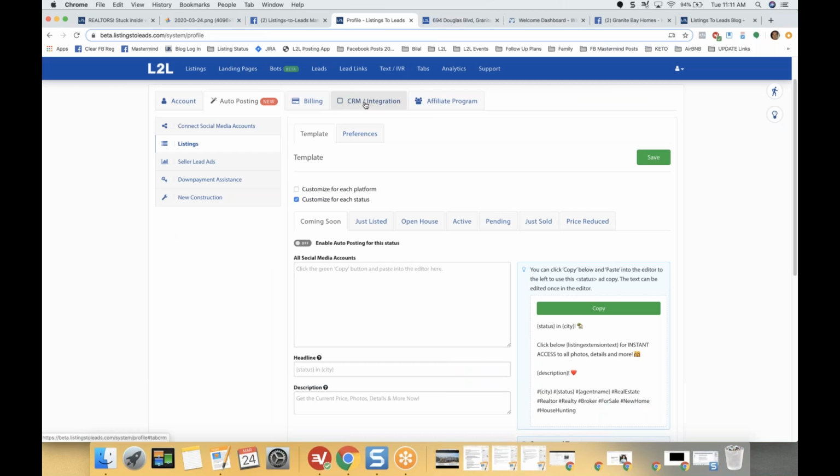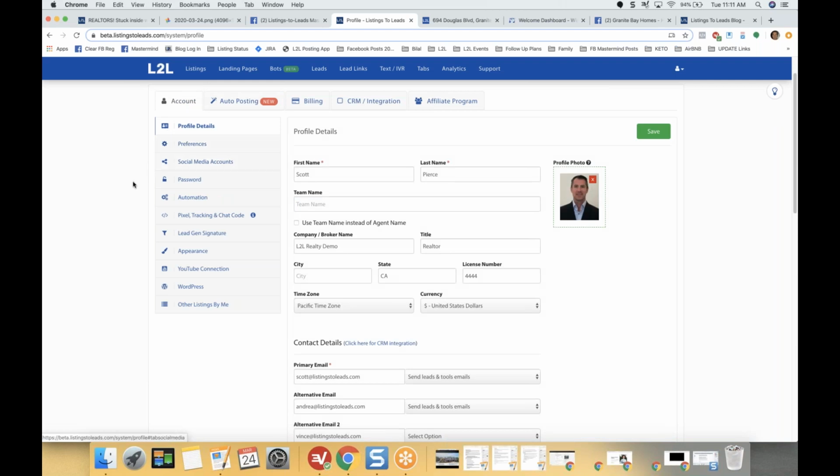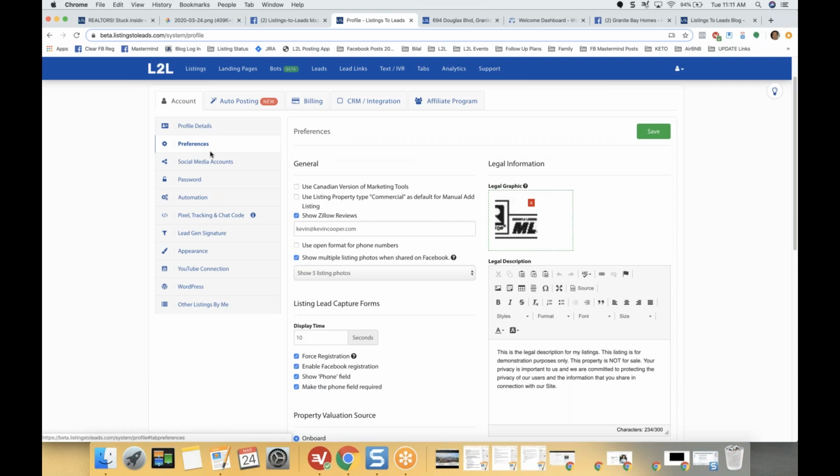All right, so I mentioned CRM, I mentioned auto posting setup, and then just real quickly here, because it's a big help, if you've got client reviews on Zillow, I just want to mention here under the Preferences tab, you can put in the email that you log into Zillow with right here, and that will pull in all of your client reviews from Zillow, and it's going to put it with all the marketing for your listings. I'm going to show you another way to get client reviews, whether they're videos or text, into the system as well in a minute. But having those reviews with all of your listings is super, super powerful.